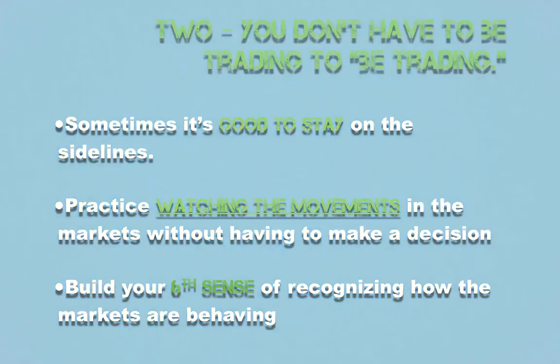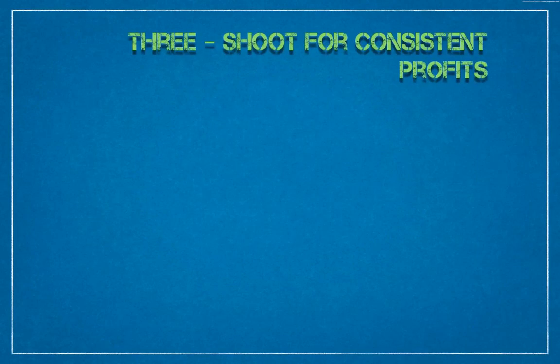Number 3, shoot for consistent profits. Losing traders approach the Forex like it's a giant slot machine. They hope to hit the jackpot rather than focus on steady, consistent profits.